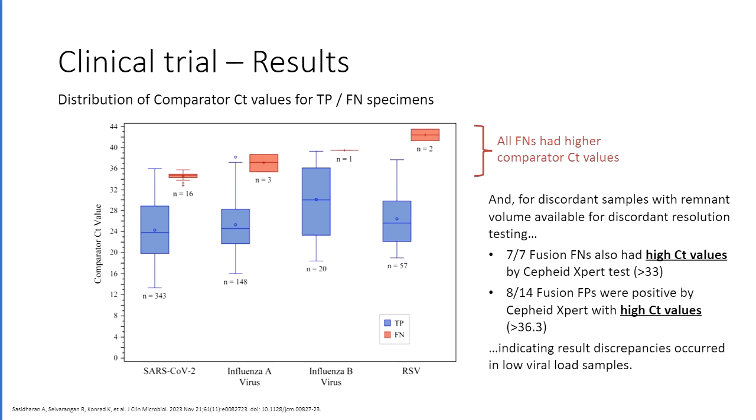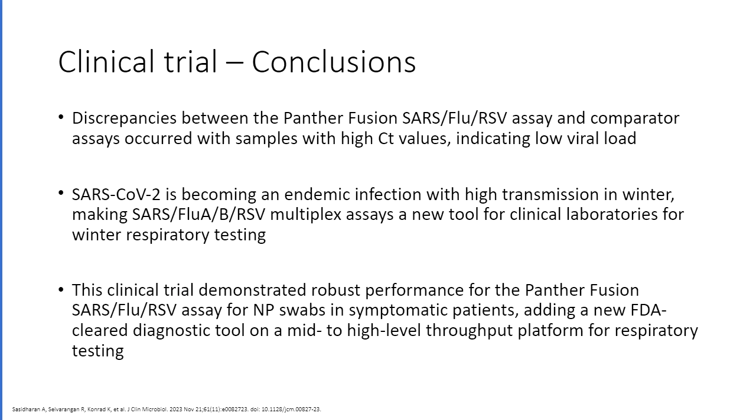However, these false negative specimens were tested on alternate comparator assays, and 7 out of the 7 Fusion false negatives also had high CT values by the Cepheid assay with greater than 33 CTs, and vice versa. The 8 out of 14 Fusion false positives were positive by the Cepheid. In other words, when we had discordant results, it was due to high CT values, indicative of low viral load. So overall conclusions for the clinical trial include that discrepancies were common when the viral load was low.